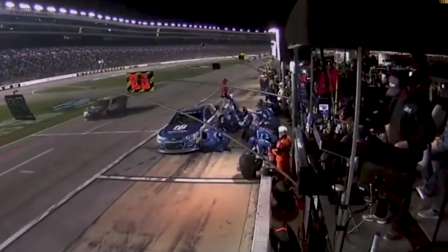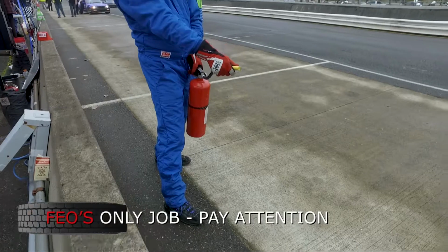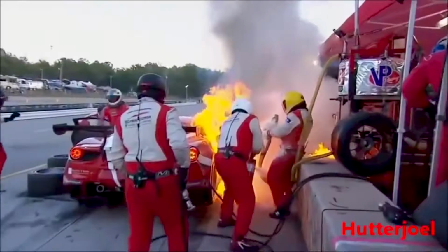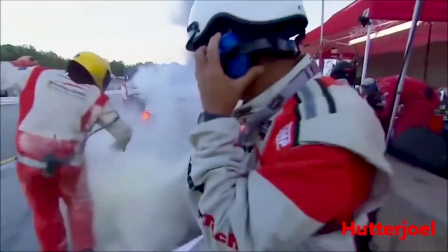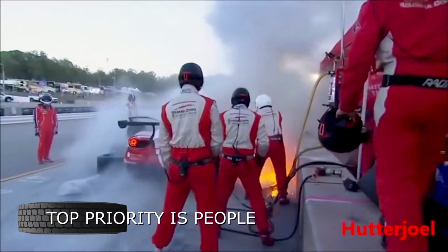The only thing the fire extinguisher operator is allowed to do while the cap is off is watch and point the fire extinguisher at the fuel port. This way, they can react to the fire like this. In the case of a fire, people are top priority.